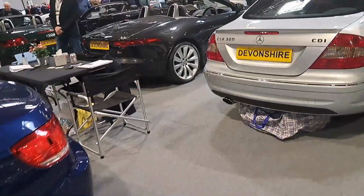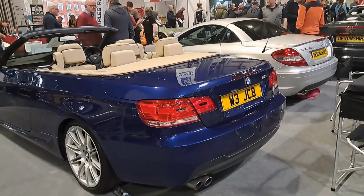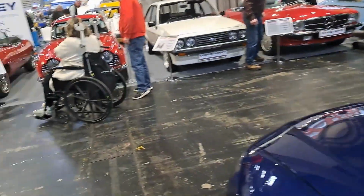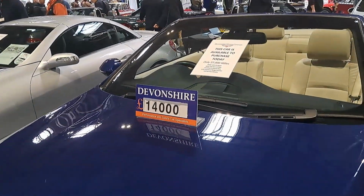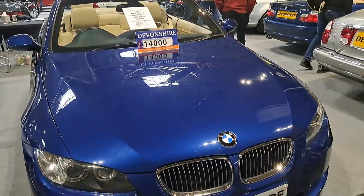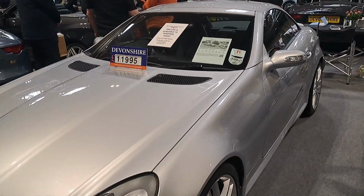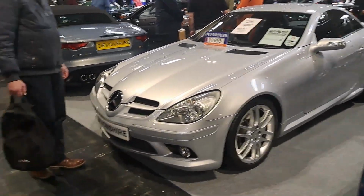Another BMW convertible here. It's the next generation on. 325i. I'm assuming that's a personal plate on there. All beige leather interiors with sort of dark wood this time. 27,000 miles. I don't know what year, it didn't say. 14,000. That's a lot of money for one of those, isn't it? Then another SLK. This is a 2006, like the other one. It's a 280 AMG, so it's maybe a more desirable classification.